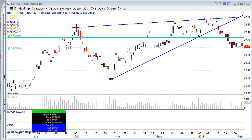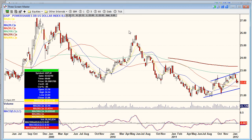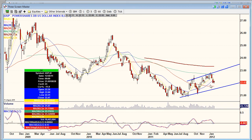When it comes to the dollar, it's been crashing down, which has been helping the markets. But the question is, are we at a support area at this 21.94, $22 area? If this is going to act as support and this starts to rally higher, then the markets are going to be under significant pressure at that point. So we go higher, lower, and we're just looking for a higher pretty soon here.